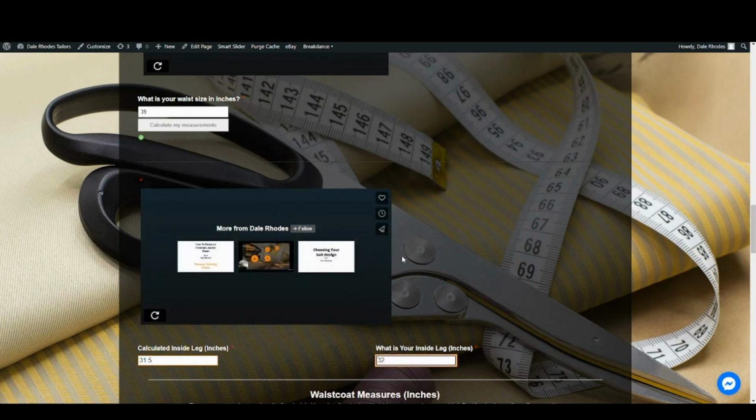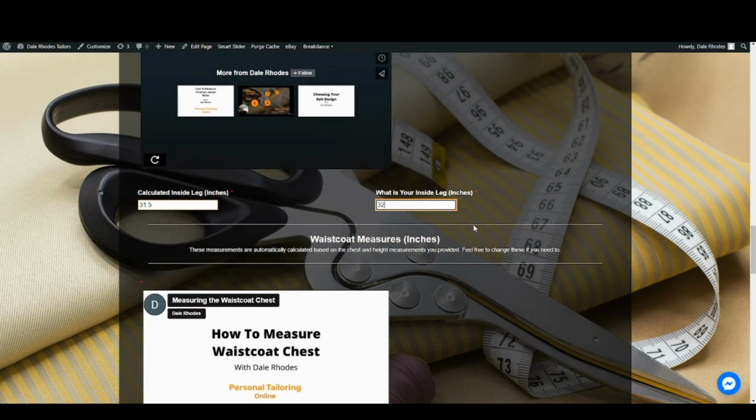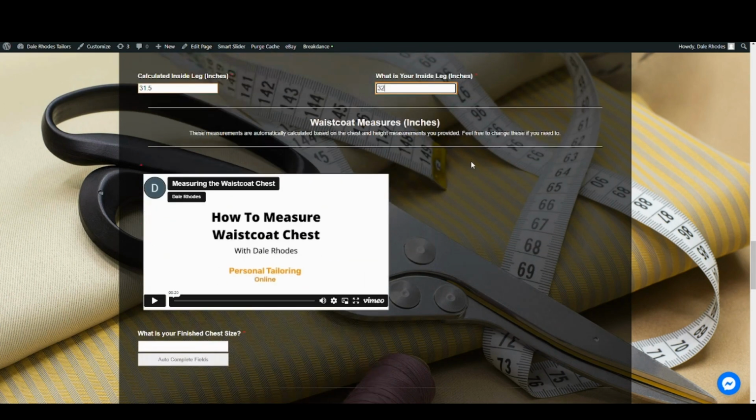There again, try your trousers on. If you want to tweak them a little bit, now's the time to do it. If you've got a trouser that's measuring 32 and they feel a touch short, put a little touch on, that's fine. We've now got his leg length. That concludes your trouser measuring, and we're going to finish off with the waistcoat.